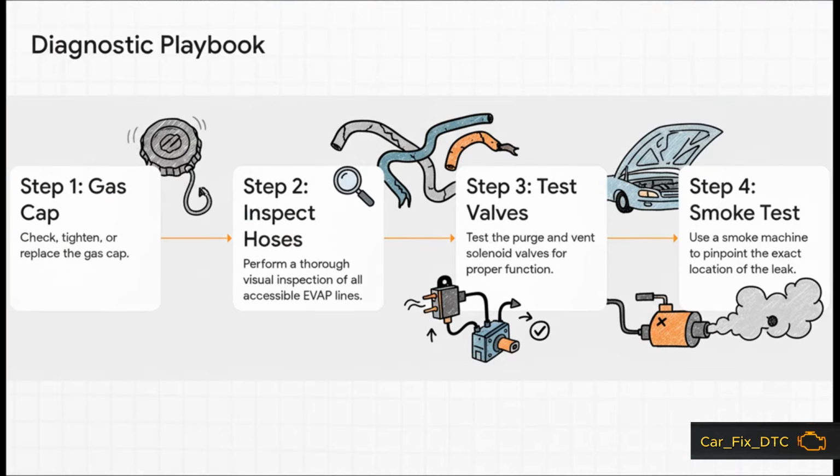So here's our playbook. Step 1, the gas cap. We've already done that. Step 2 is to get your eyes on the system. Follow all the little EVAP hoses from the engine back toward the tank, looking for anything that's obviously cracked, broken, or disconnected. Step 3 involves testing the valves themselves to see if they're working. And if you still can't find anything, you move on to Step 4, the ultimate test.